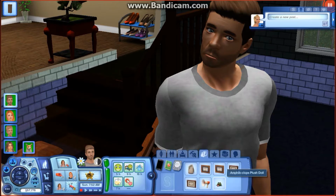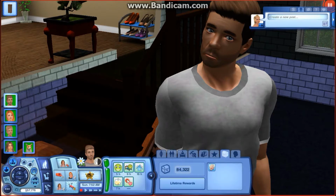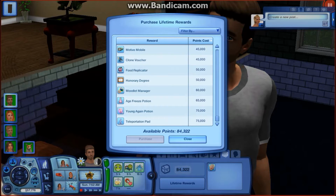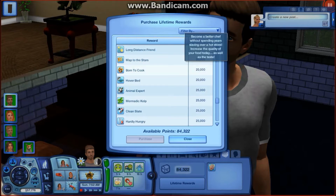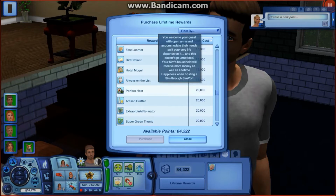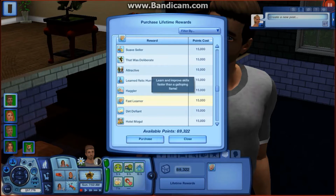He's just got a bunch of diplomas and this weird plush doll thing in here. And he's currently got the Observant Lifetime Award, even though there are so many more that we could get for him. I'm not sure what we would get, though. I can do this on camera, why not? Let's see. What would be good for Matt? I could do one to cook, because he does kind of like to cook. We could do fast learner, because that would be quite nice.